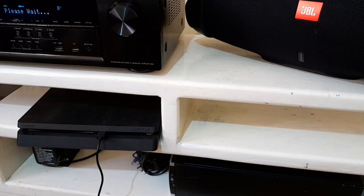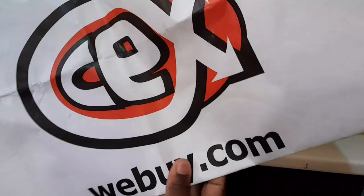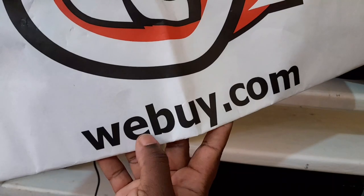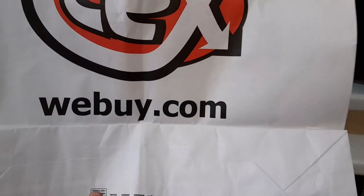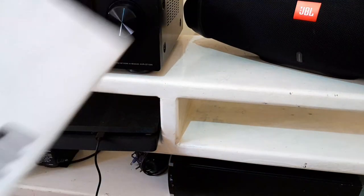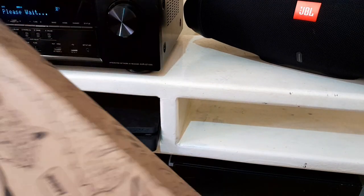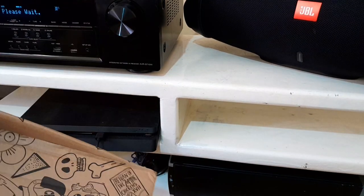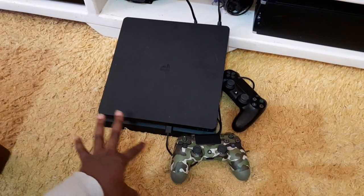And it's again a box here. So this is the box that it came with. That is how it looks. And this is where we got it from. Yeah, we got it from webuy.com. So that is how it came, just like this.